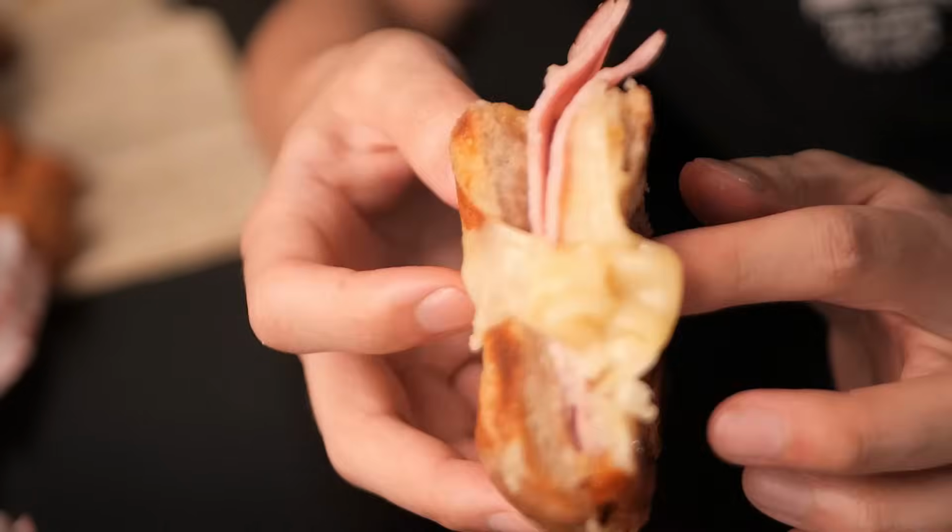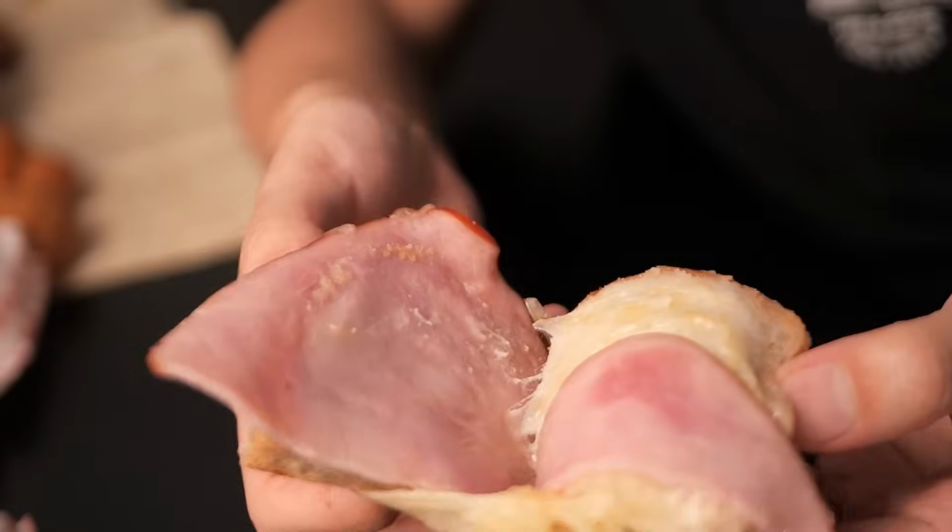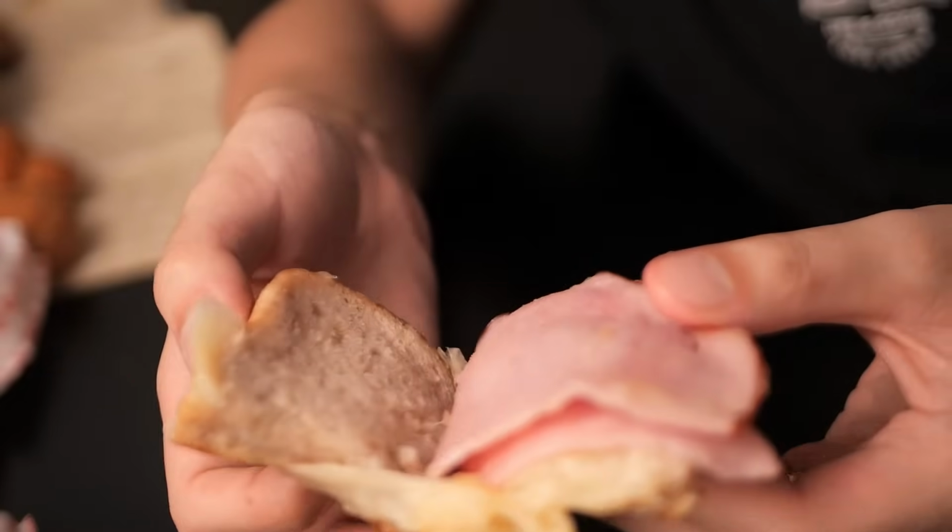And let's just continue down the line. So this is the melt. So kind of toasty bread. I mean, they tried. It's a little bit soggy right now, but we got ham and cheese. I mean, it's pretty simple, and I think there must be some maple infusion in here somewhere.